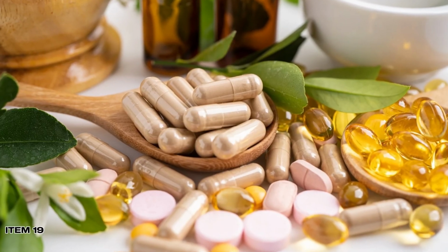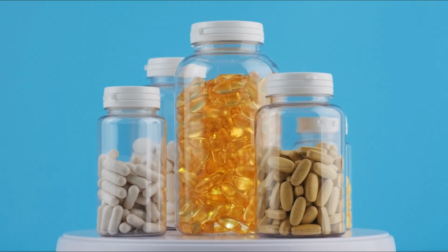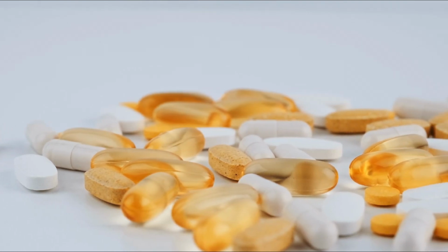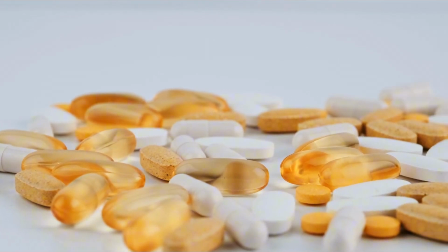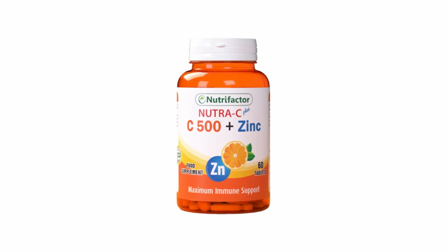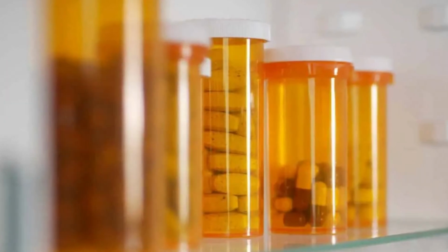Item 19. Multivitamins. Let's geek out about vitamins for a minute because this is fascinating. New research from Harvard Medical School shows that certain vitamin combinations can help your body adapt better to dietary changes, crucial during food shortages. They're specifically recommending vitamin D3 with K2, C with zinc, and comprehensive B-complex supplements. But here's the real pro tip.